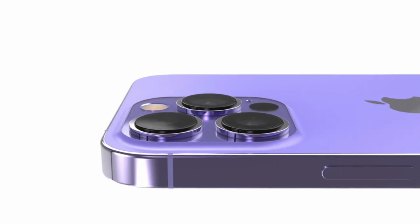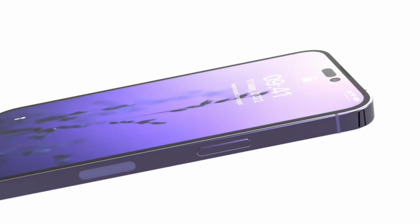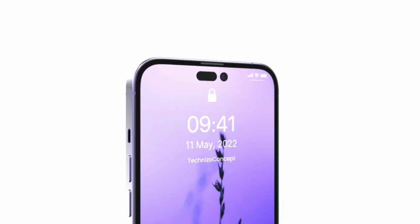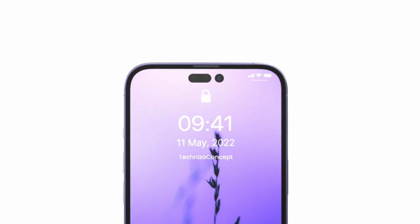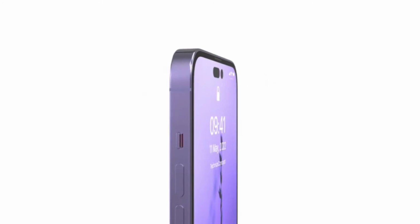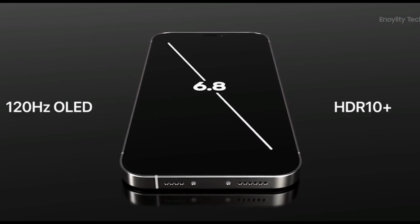There's at least one change we're pretty confident the iPhone 14 Pro Max won't make. We're unlikely to see a USB-C port on this year's models. There had been some hope for that, as European regulators are pushing Apple to move away from its proprietary Lightning charging. But analysts aren't expecting that switch to happen until 2023.